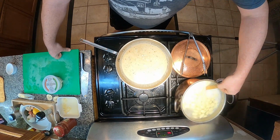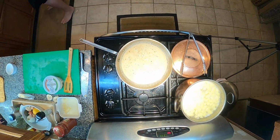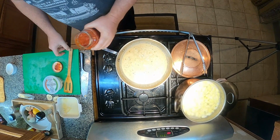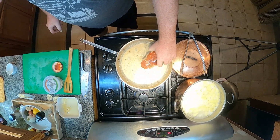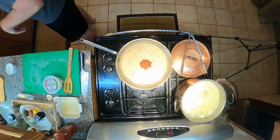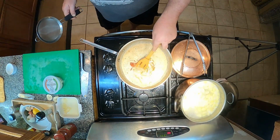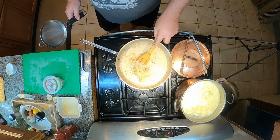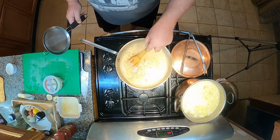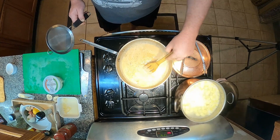All right. Now, to finish the color, because we're making a rosé sauce, I want you to take maybe 2 to 3 tablespoons of the pre-made marinara. That's all we're looking for. Spin it around. But all we need is about 3 tablespoons. It's going to go pinkish orange on our sauce.